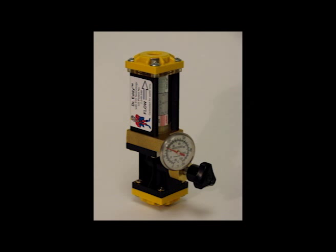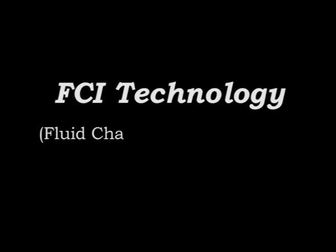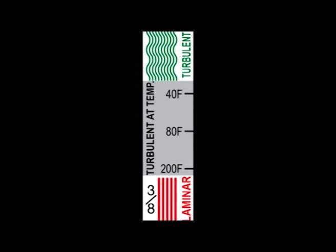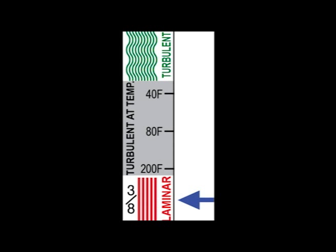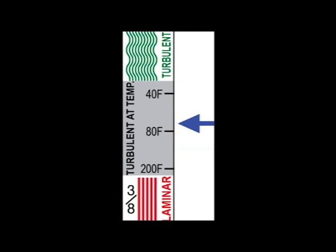The patented technology of Dr. Eddy does exactly that using FCI technology, Fluid Characteristic Indication. Here's how FCI technology works. An FCI technology scale has 3 zones. The laminar flow zone has parallel red lines, and any flow in this area should be considered laminar. The gray area is the transitional flow zone, turbulent depending on water temperature. Turbulence is established in this area by merely adjusting the flow to the temperature marking that matches your water temperature. Finally, there is a turbulent zone with wavy green lines to indicate that any flow in this area will be turbulent.